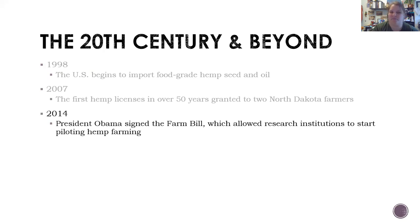So this can be considered the 2014 Farm Bill. And so what Mitch McConnell and a few other senators did was ask, can a few farmers grow hemp as long as they're partnered with a research institution, so that it's also kind of an experiment to see, can we grow this hemp again? How do we grow it? How do we grow it well? How do we process it? What can it be used for?